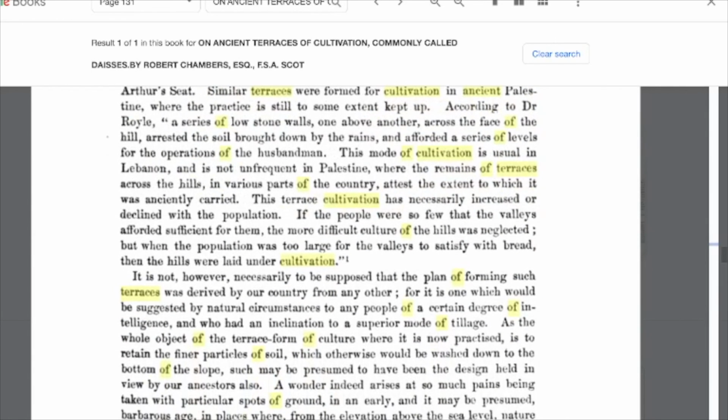Similar terraces are formed for cultivation in ancient Palestine, where the practice is still to some extent kept up. According to Dr. Robinson, a series of low stone walls, one above another, across the face of the hill, arrested the soil brought down by the rains, and afforded a series of levels for the operations of the husbandman. This mode of cultivation is usual in Lebanon, and is not unfrequent in Palestine, where the remains of terraces across the hills in various parts of the country attest the extent to which it was anciently carried. This terrace cultivation has necessarily increased or declined with the population. If the people were so few that the valleys afforded sufficient for them, the more difficult culture of the hills was neglected. But when the population was too large for the valleys to satisfy with bread, then the hills were laid under cultivation.